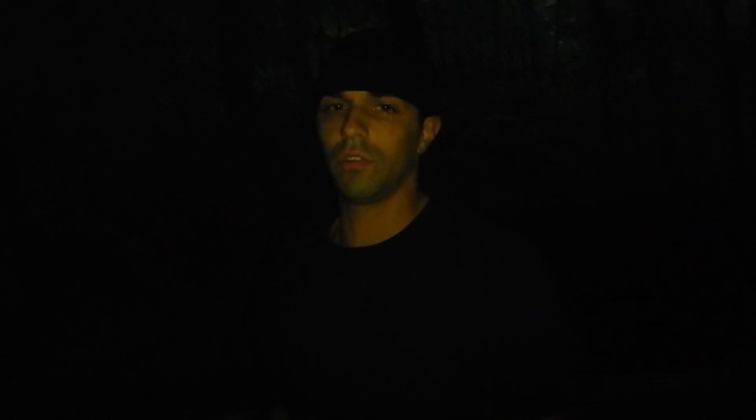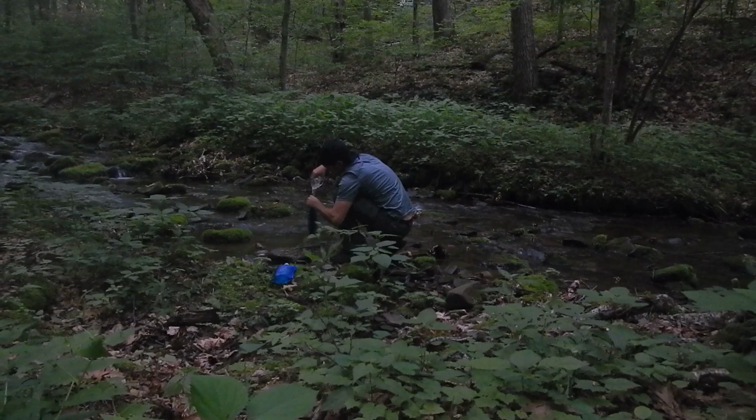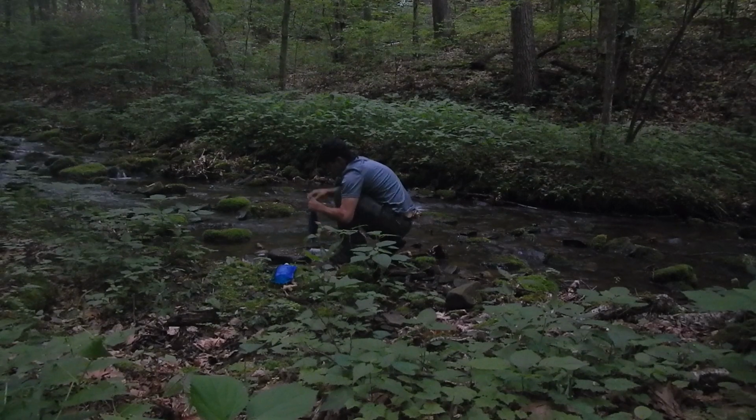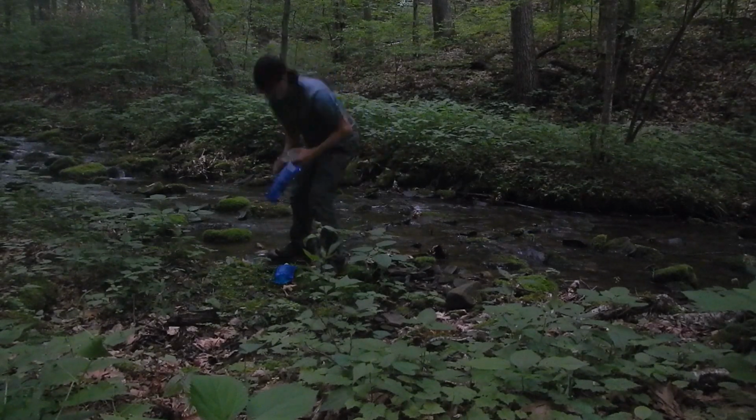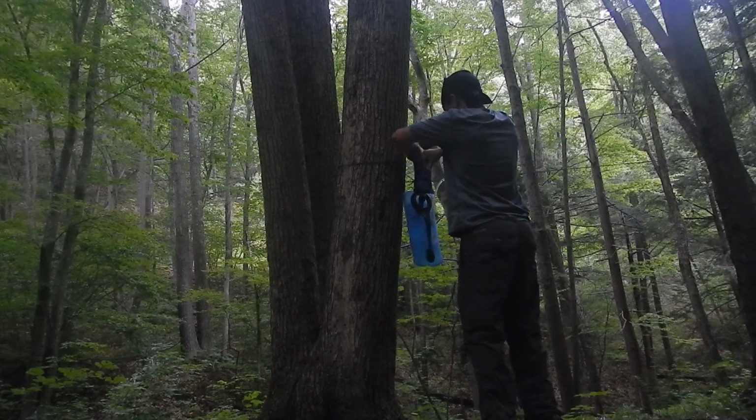Got the bear bag, heating up some water for breakfast. And it was actually a low of 56 last night, so that's a big change from 31. So that's perfect. I was actually a little hot with the underquilt. That underquilt's rated for 30 degrees.